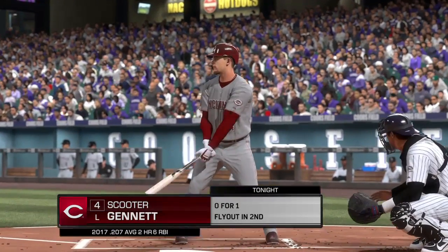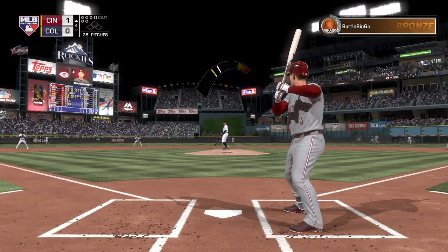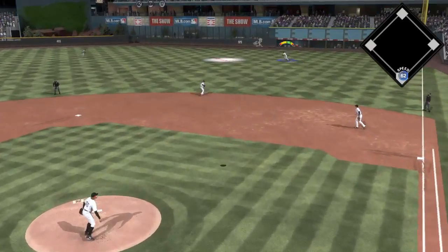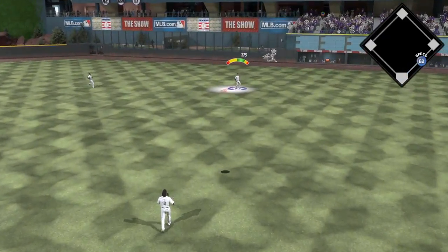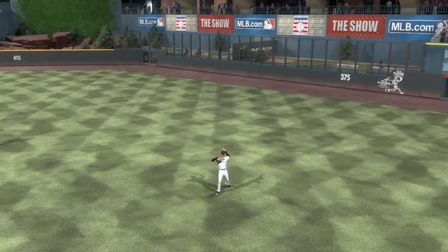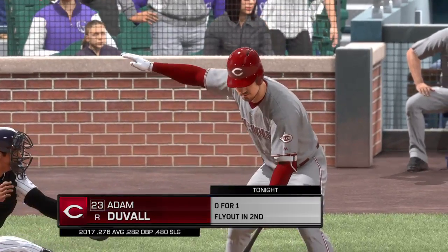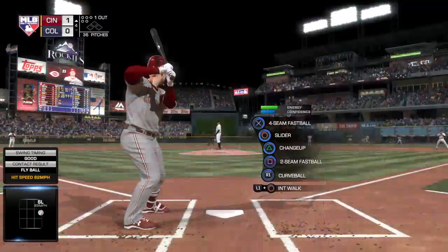Digging in, Scooter Gennett. He'll lead things off here in this 1-run contest. Scooter into the windup and the pitch. Pulled toward right center field. Kepler over to his right. Looks it into his glove, and there's one gone. Stepping in, right fielder Adam Duvall. He's 0 for 1 thus far.